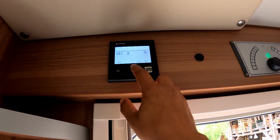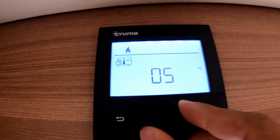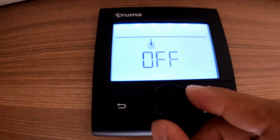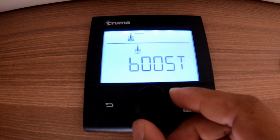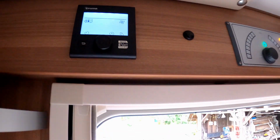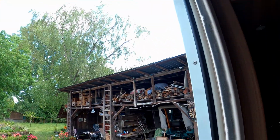And on this side you have the temperature of the van. When it's too cold you could also regulate it, and it turns on automatically. The water eco turns it to 50 degrees, hot to 60, and boost when you need to shower immediately. And everything is done automatically. You have a smoke detector, that's very important.